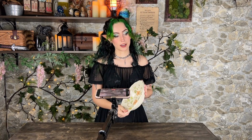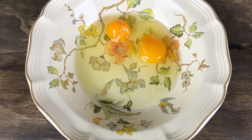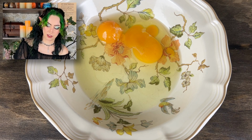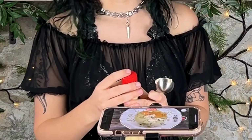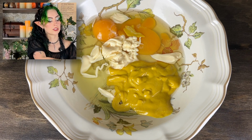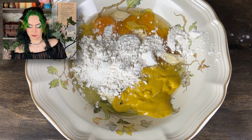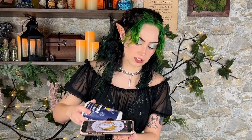While that is marinating in the fridge, I'm going to go ahead and make the batter. I'm going to add 2 eggs, 2 tablespoons of mayo, and I'm using Kewpie mayo. Yellow mustard, 3 tablespoons of that, 4 tablespoons of flour. I'm just using all-purpose flour. And now about a teaspoon of salt.